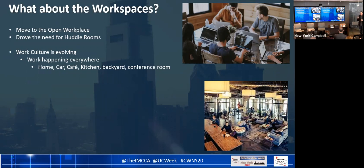But I think one of the things that is really shifting is that the work culture itself is evolving. Work's happening everywhere, right? I'm at home, I'm in the car, I'm in the cafe. I was on the train this morning on a meeting. Again, we're a video-first company, as you can imagine. It's starting to get a little warmer out. As soon as it gets warm, there's a lot of people that come in over video, and they're in their backyard, right? You're in your conference room.